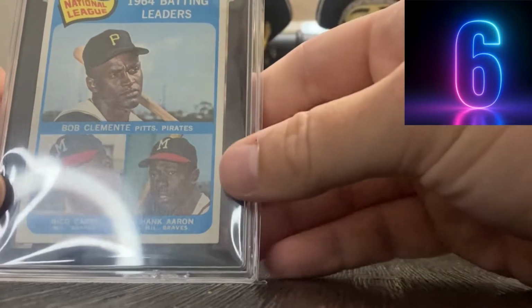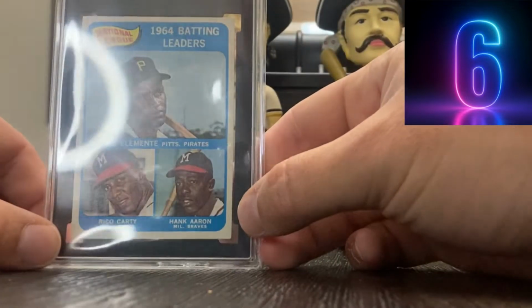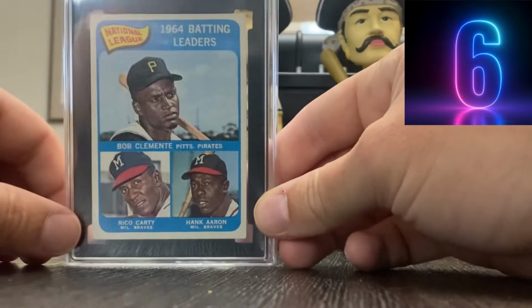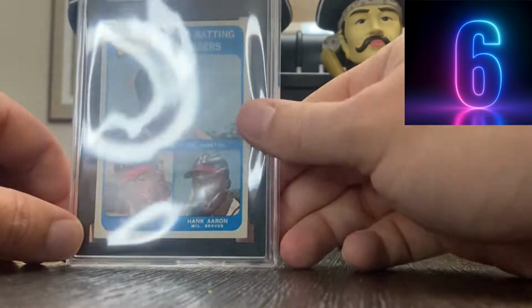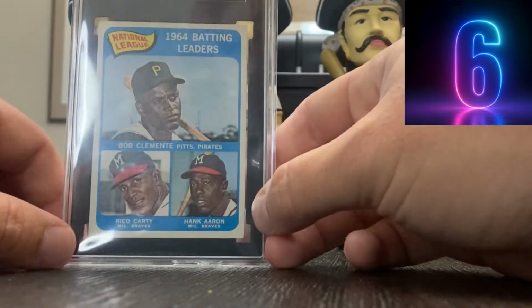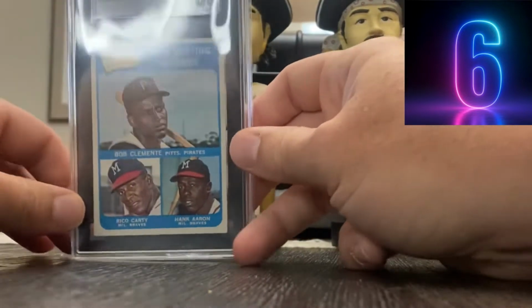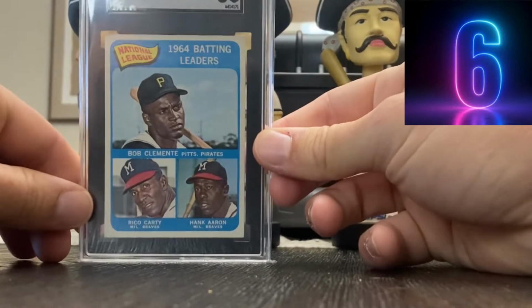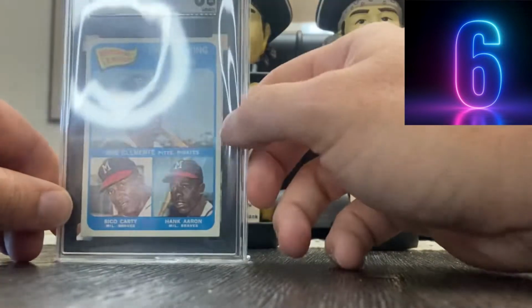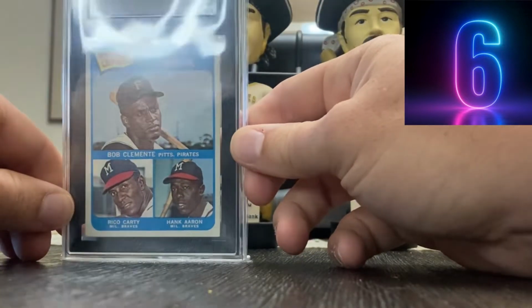Next is the 1965 Topps batting leaders card, National League. Roberto Clemente was the leader, so he has a big picture on this card. Rico Carty is on the card also, and obviously Hank Aaron. I'm a sucker for the 1965 Topps set. I love the pennants on the cards. I think that's a real nice example, well centered.